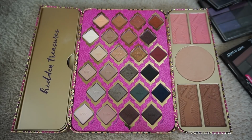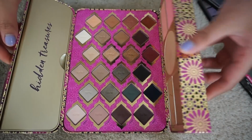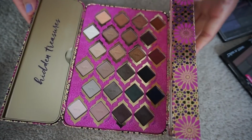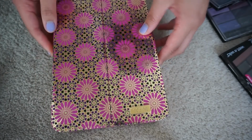It is a bit bulky, so I don't pull it out super often to use, but I do really like the shadows, and they do seem to last on my eyes quite a long time. And the packaging is so pretty. It is bulky, but it's gorgeous. And yeah, this highlighter though, not a very good one.